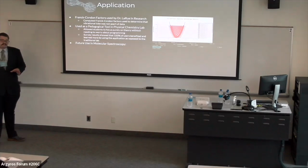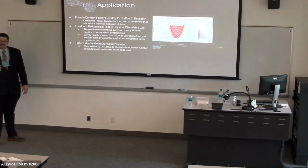Now, I understand that's a small sample size, definitely not indicative or statistically significant, but it's still very exciting that of the 8 people that did use it, 100% said this is a lot better than what we were doing before. And then Dr. Lou perhaps uses it in a molecular spectroscopy course for a slightly different purpose. In the other course, it was used at a high level, meaning that people just look at the graph, play around with these settings and get an intuitive feeling. For this spectroscopy class, he plans on using it to actually understand what's happening under the hood for the Franck-Condon computation in terms of nuts and bolts. How is this code actually functioning at that level? So that'll be exciting to see.